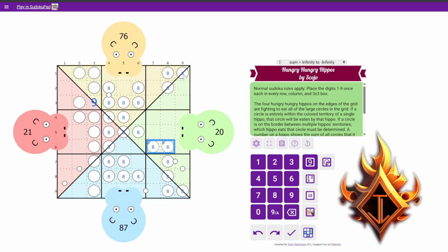As you can see that these will have an 8, so this will not. These will have an 8. Or well, they will possibly have an 8. Okay. And now there must be a 9 in one of these. There's something else with 9s. Or maybe I'm not there yet. Okay.